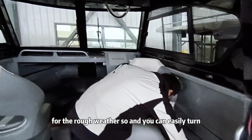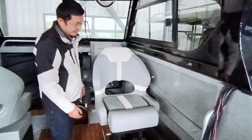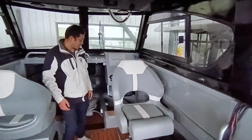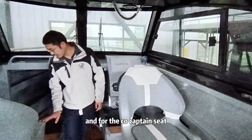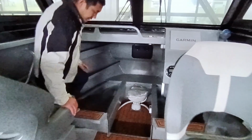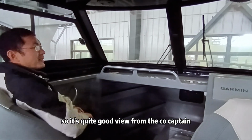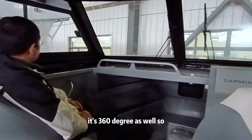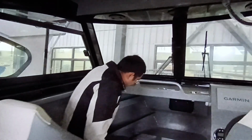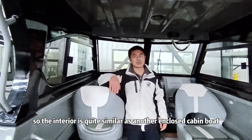And you can easily turn this seat as well, and you can push it from the back and forward. And for the co-captain seat, you have an extra footrest as well. So it's quite a good view from the co-captain. It's 360-degree as well. And there are grab rails for when you have rough weather. So the interior is quite similar to the other enclosed cabin boat.